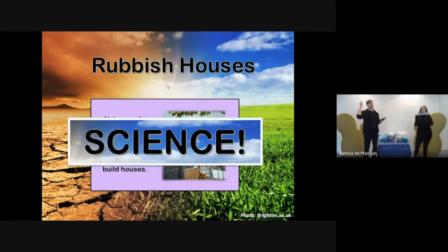It is science. So there's a researcher down in Brighton in England who has helped to build a waste house that is made of 90% waste materials. So these are all materials that would have otherwise ended up in the bin or in the dump, but are actually being put to use rather than just thrown away.